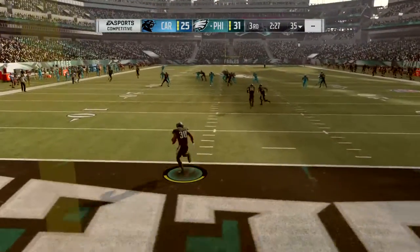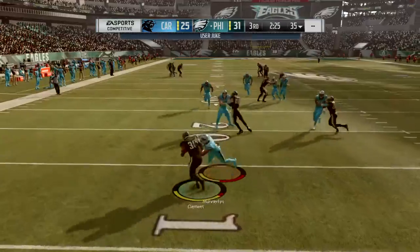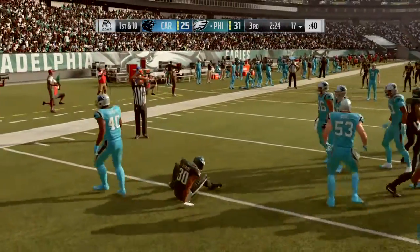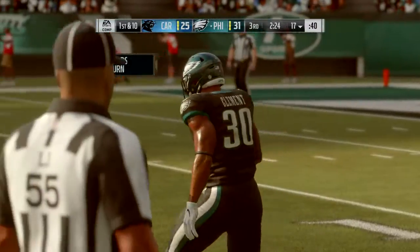This is taken about 7 yards deep. A little juke. Oh, and now he pulls him over. And he will be brought down here at about the 17-yard line.